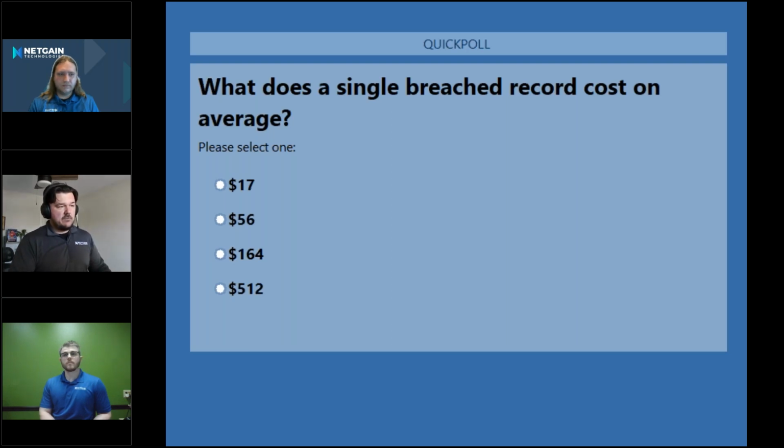I'm gonna let this go for a little longer, to give you all enough time to vote here. Looks like most people are coming in. I'll share this one after we're finished here. If you can get your vote in, it won't share your name or anything like that, but it'll show the percentages of what we gathered. I'll be closing in just a couple seconds, so if you haven't voted yet, please do.